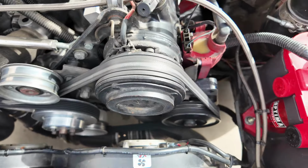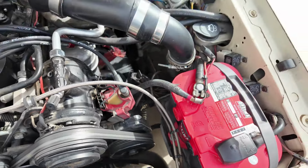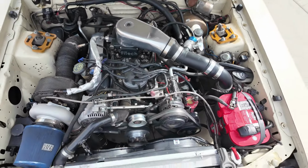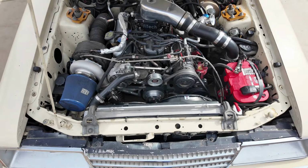We've taken it drag racing. The best it's ever done was 11.4, I think, at 121 on a quarter mile. Wow. Yeah.